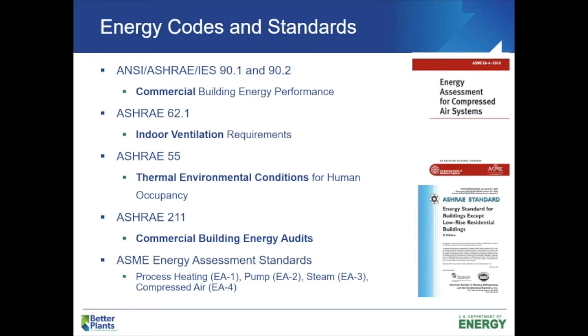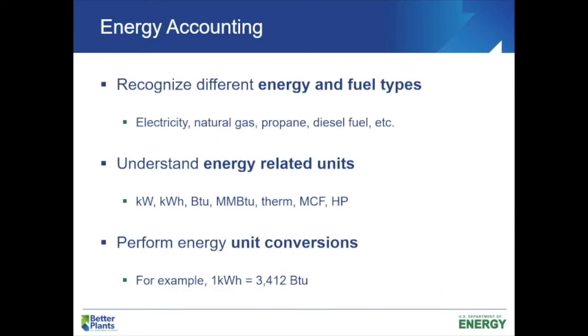Okay. So the next item on our list here is energy accounting. So we're going to step through the high level of how to understand energy and what it means on the accounting side. So recognizing the difference between energy and fuel types.